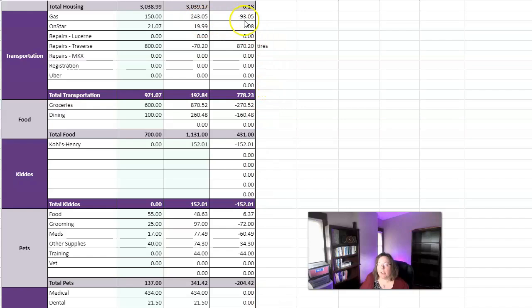In transportation, we spent 243 on gas, 19 on OnStar. We ended up getting money back on a purchase that we made. I cannot recall now what that was for. Matt returned some parts that we didn't use that we had bought, so we got $70 back. And we didn't end up doing the repairs.